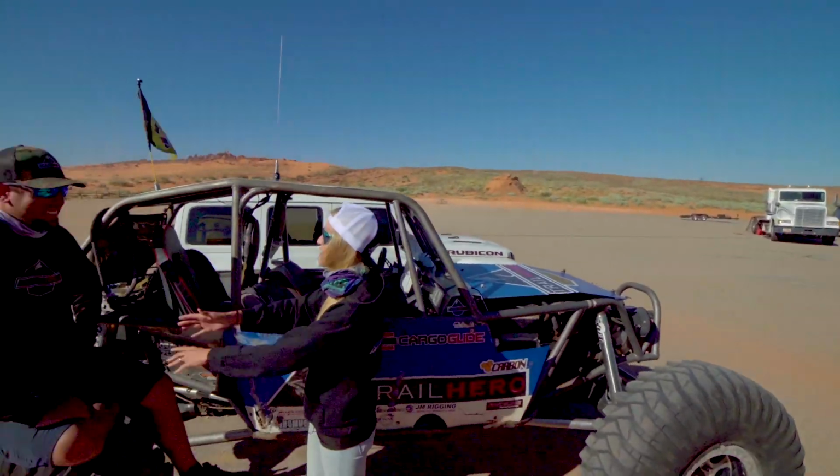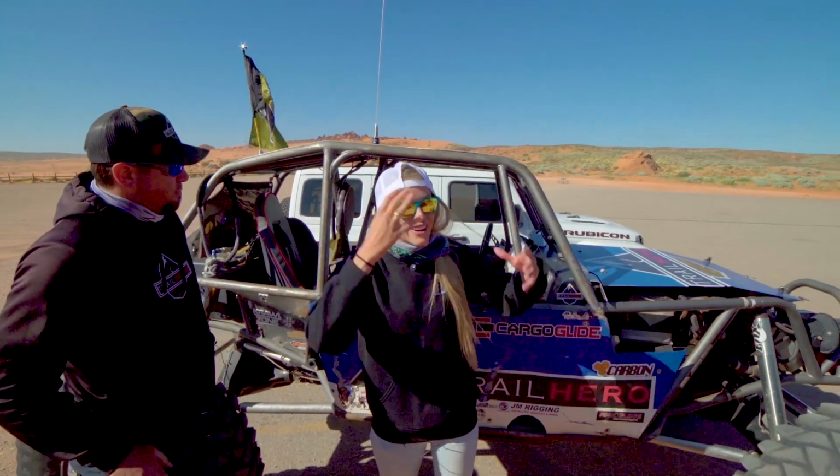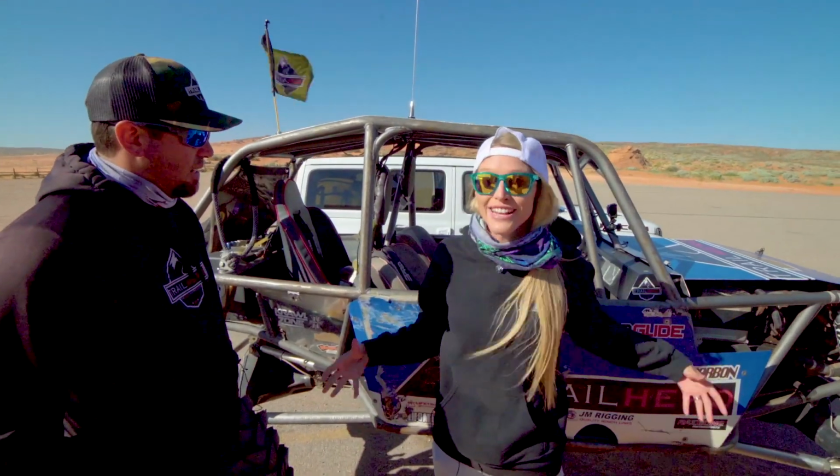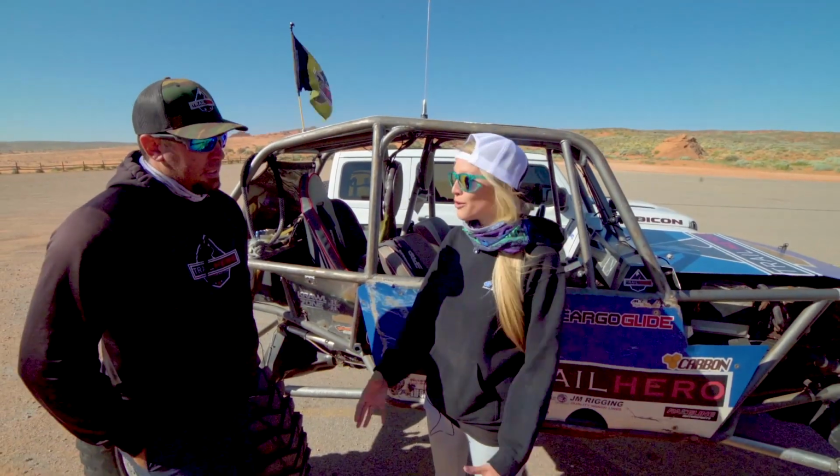But real quick, Rich, tell me a little bit about this. This is the real deal, like the gnarliest put it up and conquer anything you can literally put it against kind of buggy. Cutting brakes, rear steer, the whole shebang.